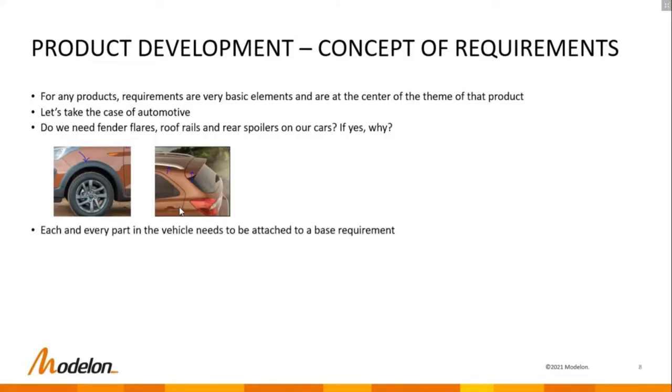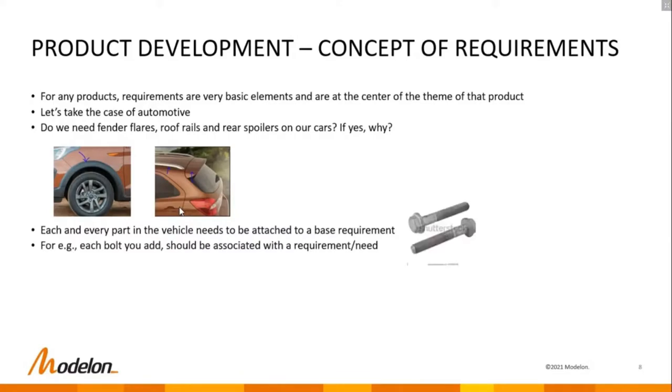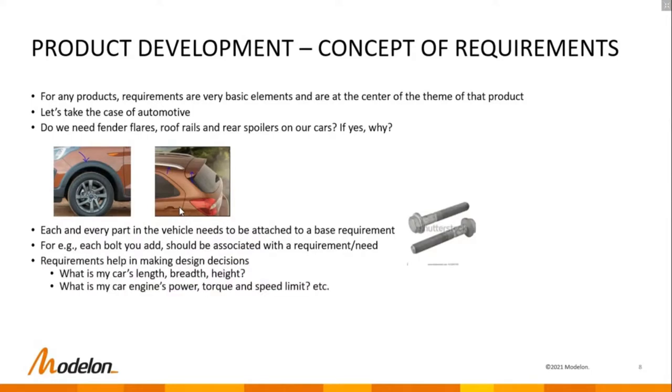Each and every part in the vehicle needs to be attached to a base requirement. For example, each bolt you add should be associated with a requirement or need. So requirements basically help in making design decisions. What is my car's length? What is my car's breadth, height, etc.? What is my car engine's power, torque, and speed limit, etc.? These questions can be answered by way of capturing the requirements.